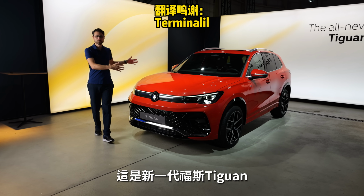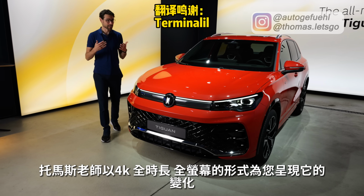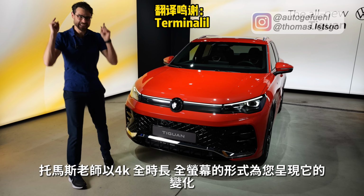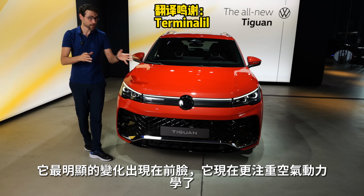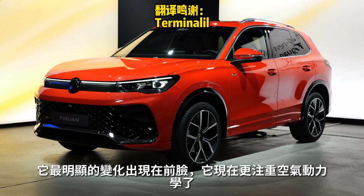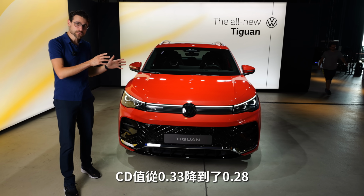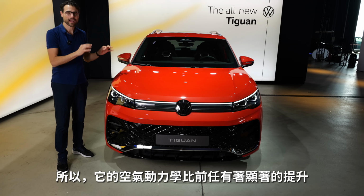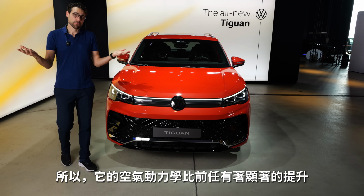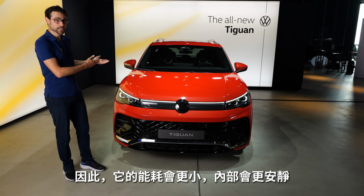This is the all-new generation of the VW Tiguan, here with Thomas and Autogefühl in 4K, full screen, full length. Let's go with all the changes, and the most obvious one in the front, you can maybe already see it, it is more aerodynamic. From a CD value of 0.33, it moves to a CD value of 0.28, so it's massively more aerodynamic than the predecessor, promising a better consumption and probably also more silent on the inside.